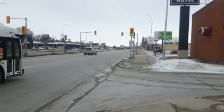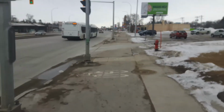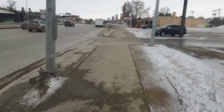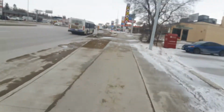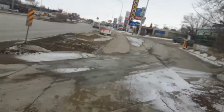So pretty soon up here we'll be making the transition to the road biking section. In the last few years, the city has added some bike lanes here to accommodate people like me.